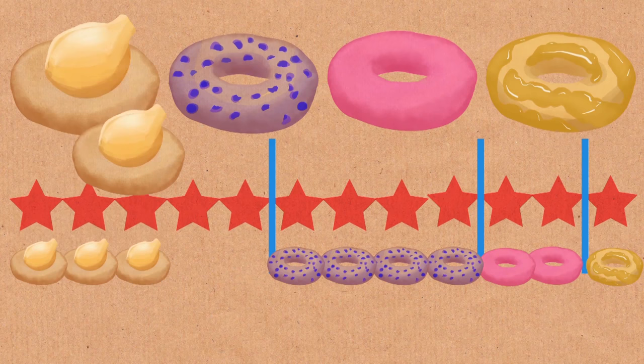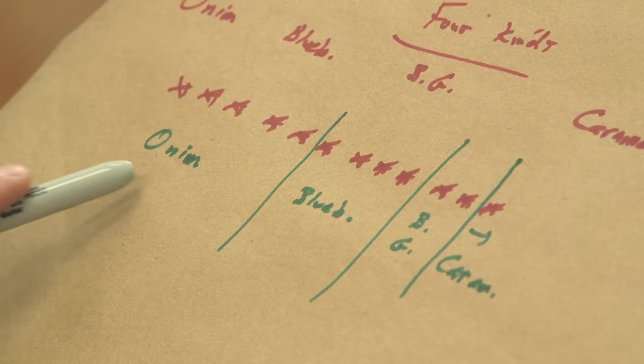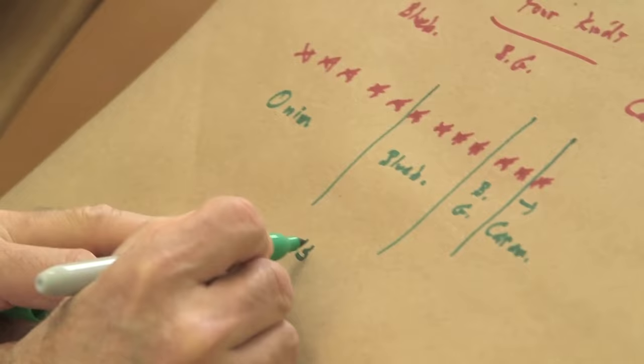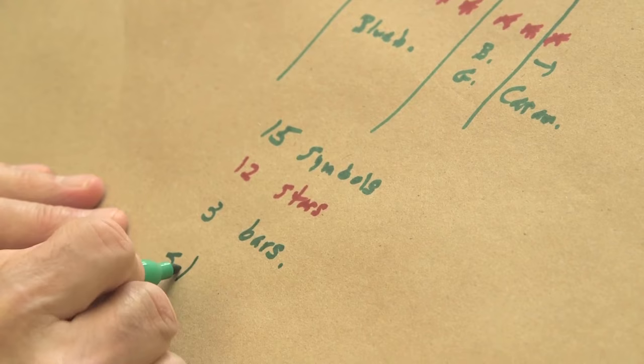So what have I done? Well, I've written in a line a certain number of symbols. How many symbols? There were 12 symbols for the bagels to start. And then in order to separate out the four kinds, I needed 3 dividers. That's a really key point, that the number of dividers is 1 less than the number of kinds. And altogether, I've written 15 symbols. Of these 15 symbols, 12 are stars, and the remaining symbols are called bars. So what I have are stars and bars.